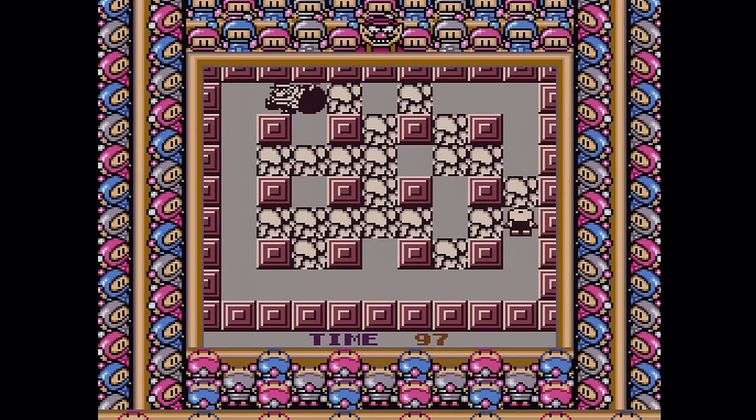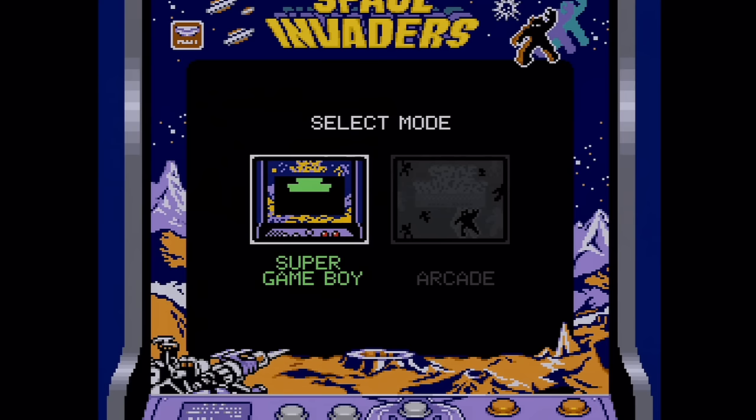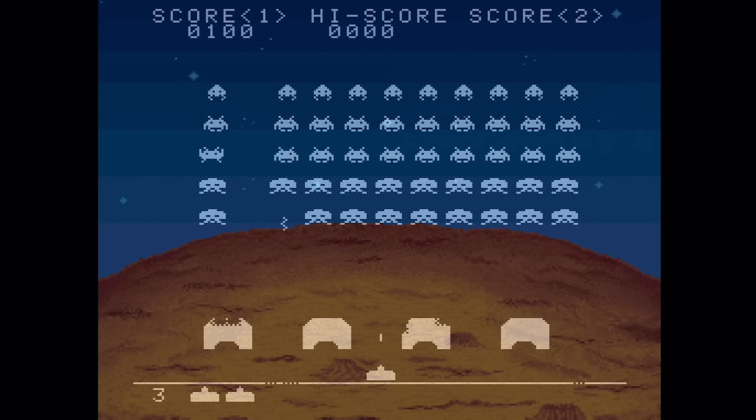Wario Blast let you play with 2 players without the use of a link cable. You could even plug in a multi-tap for 4-player games. Space Invaders went a step further. If you played it on a Super Game Boy, it unlocked the Super Nintendo version of the game.